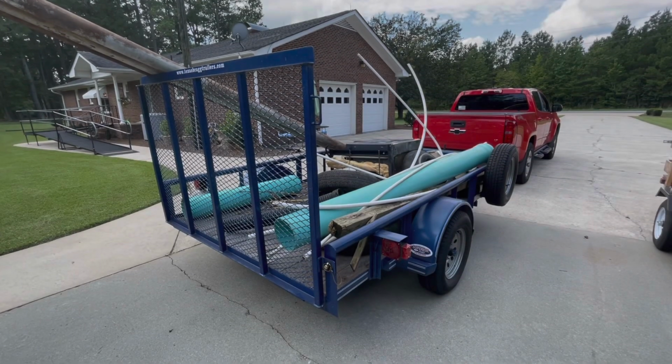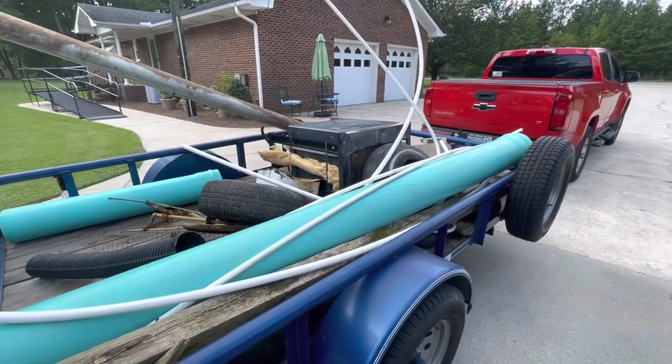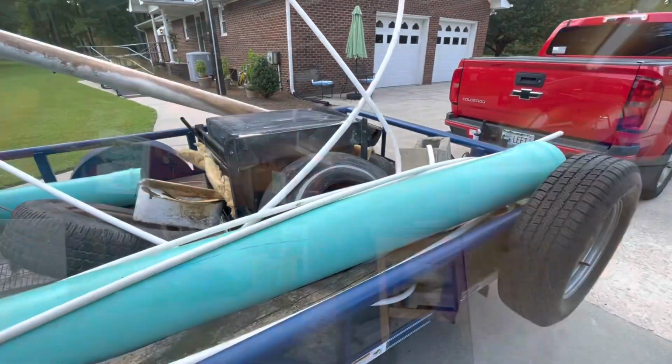On my new piece of property, I have an external garage, and I'm trying to clean it out and get it converted into a livable space.